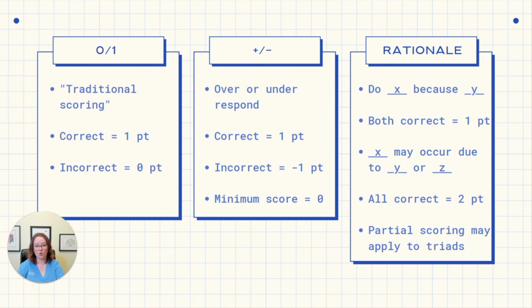So when it comes to scoring, again, the 0-1 scoring means you get 1 or 0. If you get it correct, you get a point. If you get it wrong, you get no points. And again, that's going to still apply to most of the items on this NCLEX.